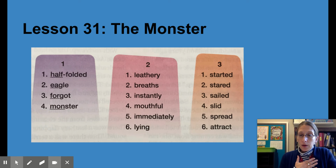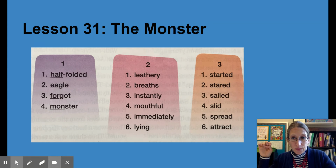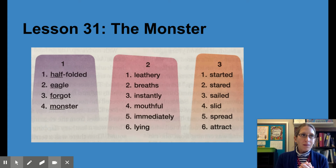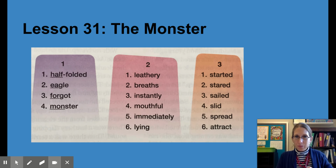So like if you hold your breath like that, or if you were kind of counting between your breaths, that would sort of be like that. Okay, but that word is very close to the word breathes, so be careful. The word breathes has an ES. So I learned from my mistakes. Okay. Next word. Word 3 is instantly. What word? Word 4, mouthful. What word? Word 5, immediately. What word? And word 6, lying. What word?